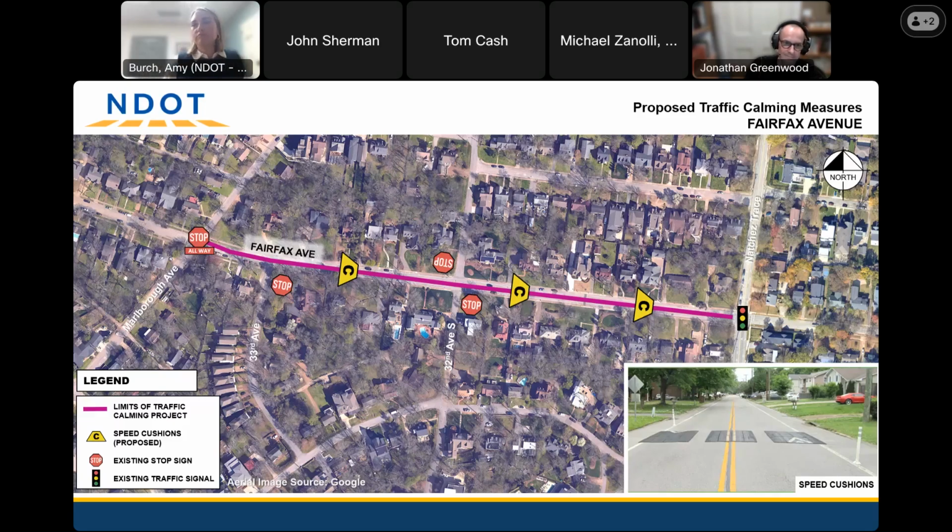That's a great question. We typically look at the spacing and the length of the street and what the traffic control is, like where the stop signs and traffic signals are, and then measure that out. So we typically target 400 to 600 foot spacing between cushion sets to achieve consistent speed along the section of street. We have some flexibility there, if we have a reason to get them a little closer because of driveway spacing or something like that, we can certainly do that, but our target is around 400 to 600 foot spacing.